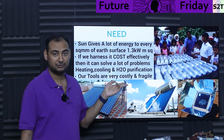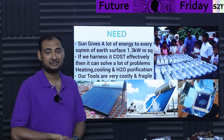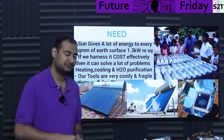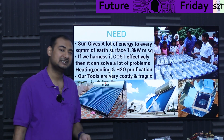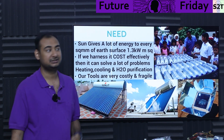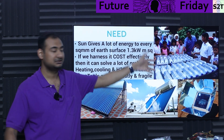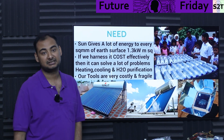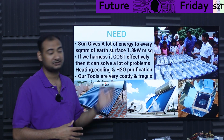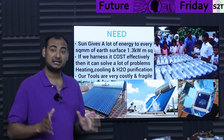Then you have H2O purification. Not every community dealing with dirty water is dealing with industrially contaminated water. Many times they have fresh water, but it is biologically contaminated. They do not have RO there, they do not have ultraviolet there. So many times they use this, where they just put it on the roof from morning to evening and hope enough ultraviolet gets through it and enough heating happens that it does become biologically sterile. Better than doing nothing.